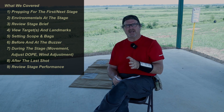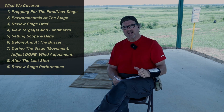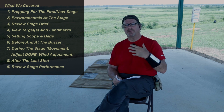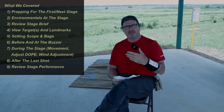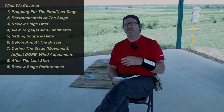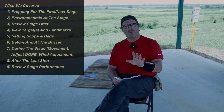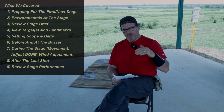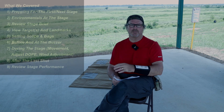And then after the last shot, calm down, bolt open, mag out, say those words: my bolt is open, my mag is out. It puts people at ease that you know what you're doing and that the environment is safe. Make sure you grab your bag, all your equipment, move off to the side quickly. Someone else will pick up your brass, so that's all good. And then lastly, we reviewed our performance, right? What did we do good? What did we do not so good? What do we need to maybe improve on next time we come out to the range?